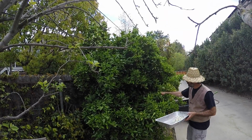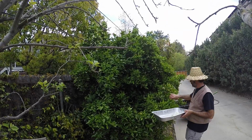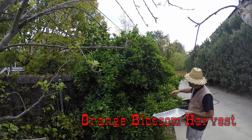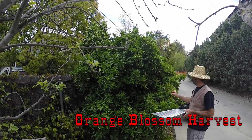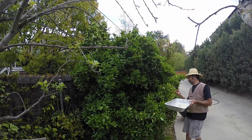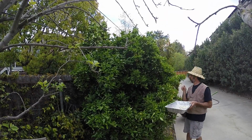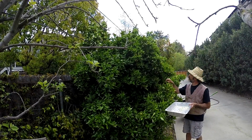My stone fruit trees, like the plum and peach, show their blossoms in late winter, but it's not until early spring that my citrus trees start to bloom. When our orange, tangerine, and grapefruit trees along our driveway start to blossom, it smells absolutely heavenly.